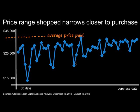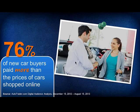We're going to revisit this a little bit later, because if you're doing that kind of shopping, the importance of those custom photos really bubbles to the top. But in general, this provides some really interesting insights into how shoppers are learning as they progress along their decision journey. So what else did we learn?